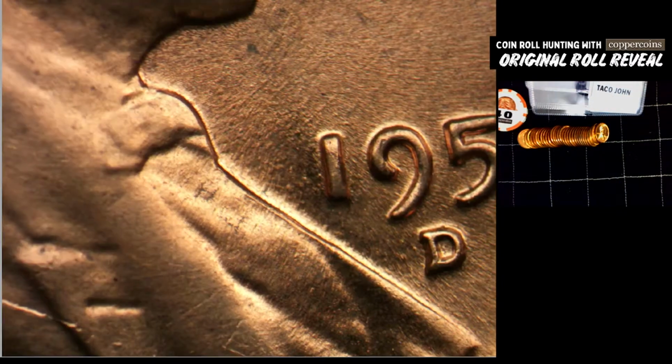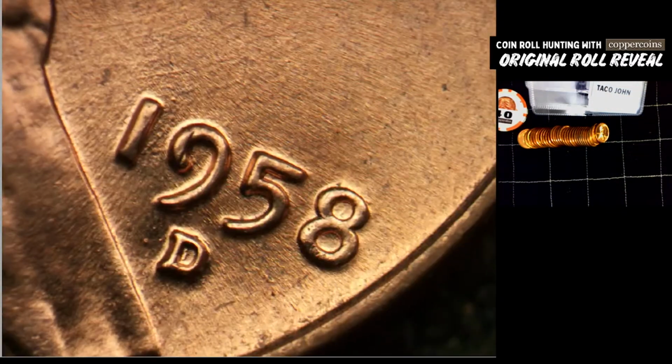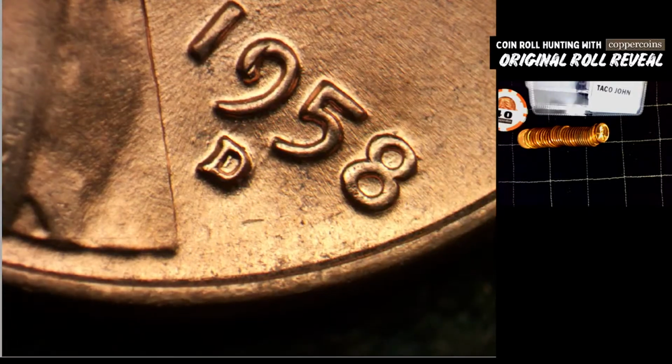57D, 59D roll. Those are great rolls to search if you got one. If you got them. Uh, 59. As a matter of fact, there's some of my favorite rolls to search. There we go. Another RPM. See it right there. D over D Northeast. It should be. D over D Northeast. That one's for Taco John. I think he was... No, we got Dan, Paul, Roger, Jordan. 5 different people so far.